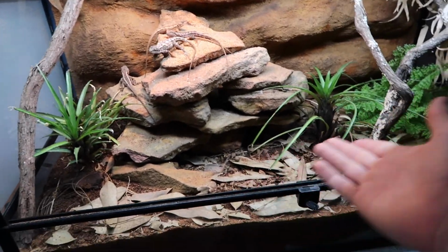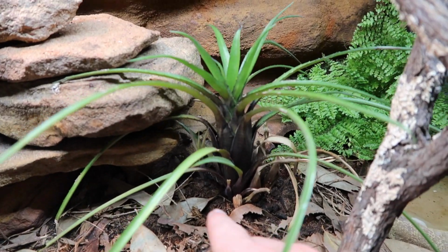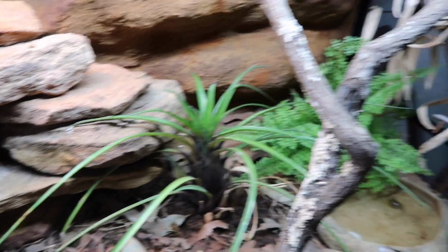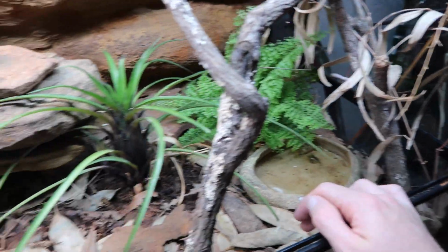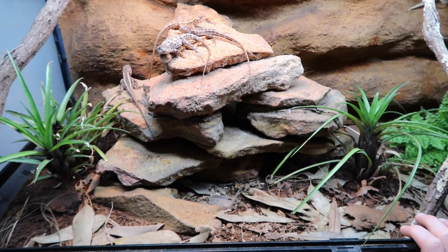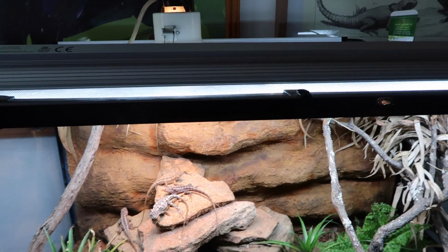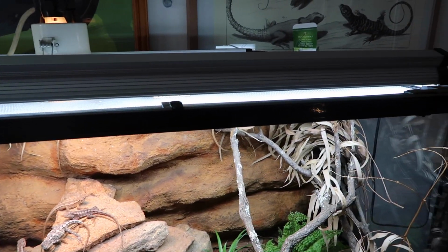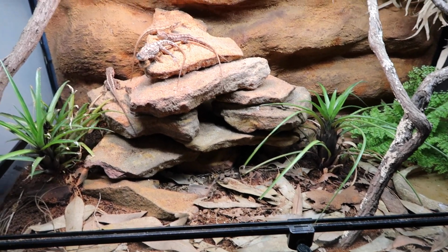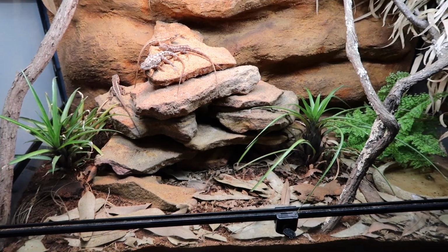And then from there you can also add in your live plants. These are all live in here. They're doing really well. This one's actually grown a new little pup right here, which I'm pretty stoked about. I've got a fern over here. These bromeliads are probably better because they don't get trampled as easily. And for these you'll need some sort of plant light. I've got this big LED light up here. It's basically like a hydroponics light. And yeah, as long as it's 6,500 Kelvin or close to that and puts out some good light, you should get some good plant growth.